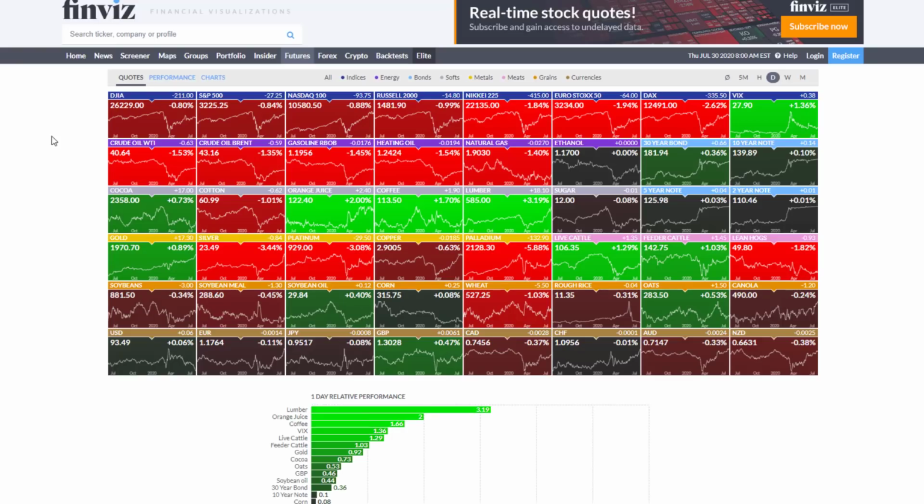So as we like to do together, let's have a quick look at what's going on in the markets right now. Well, the clear thing is that we've seen a bit of a reversal of yesterday's gains. Pretty much most of the gains have been taken away. We have crude down and we also have the VIX up.